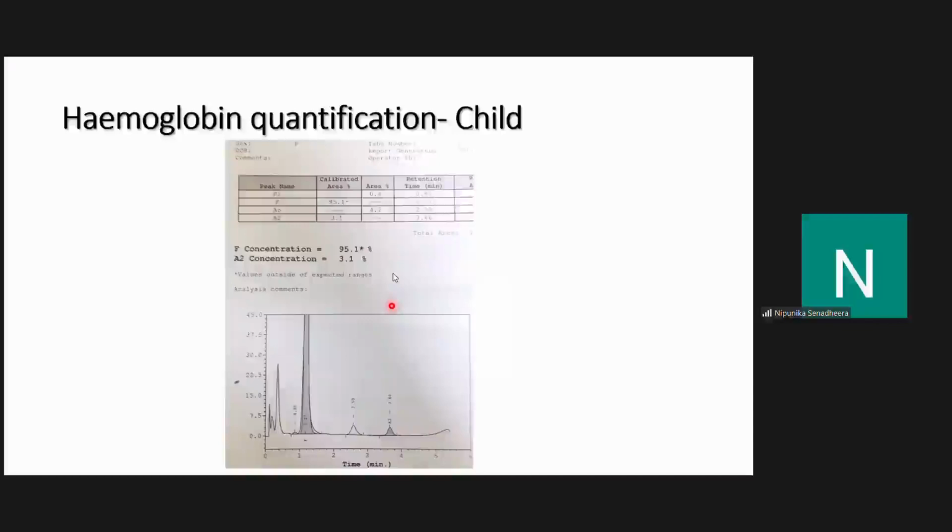Now we think this is beta thalassemia, homozygous beta thalassemia. Now to confirm, the final confirmation is by genetic analysis, but there is another way of finding it out. I mean, further confirmation is by doing the parent screening, hemoglobin quantification. If a child is to have homozygous beta thalassemia, both parents have to be beta thalassemia carriers.